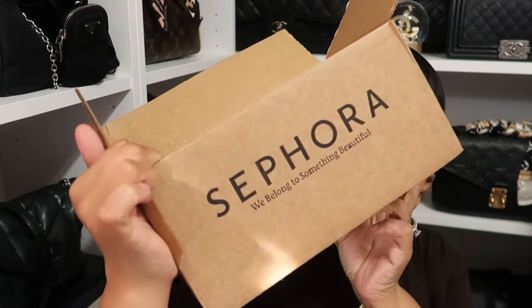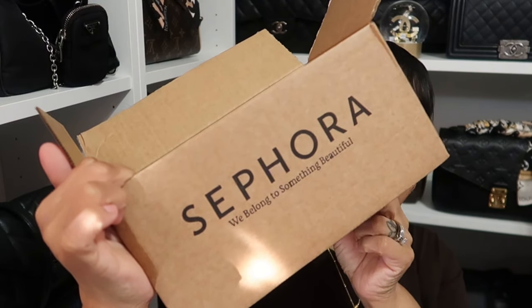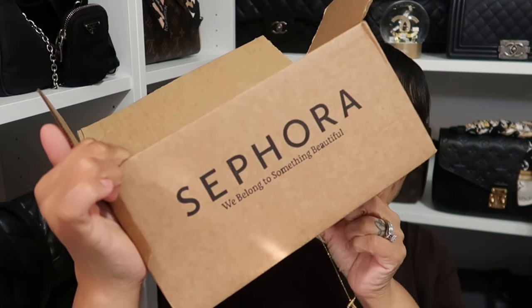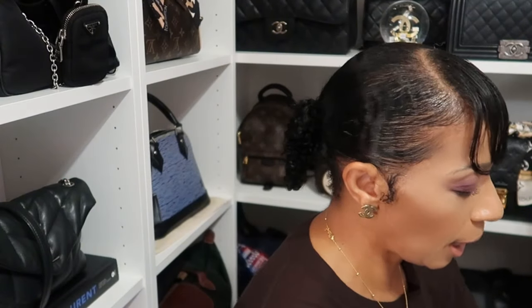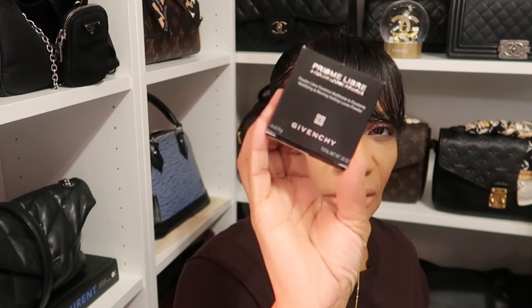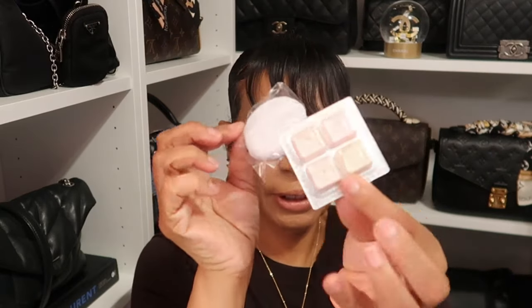Next, we're going to move on to the two items that I could not purchase in store. I had to get them online. So they were online items only. And first down in here, with I think 100 points, I got this Givenchy sample of their Prisme Libre 4-Color Powder. I've heard so much about it. So it came with a little puff and the little powder samples to try out. I'm not really a loose powder girl.